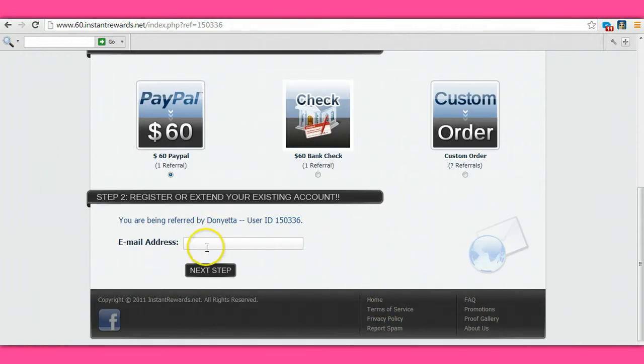once you put in your email address. As a matter of fact, I won't be able to show it to you because I'm already signed up on this site. So I'll just tell you what you'll see after you put in your email address. It's then going to take you to another page.